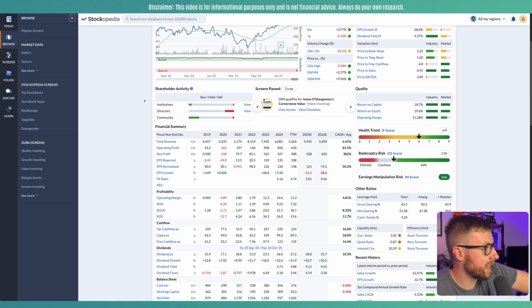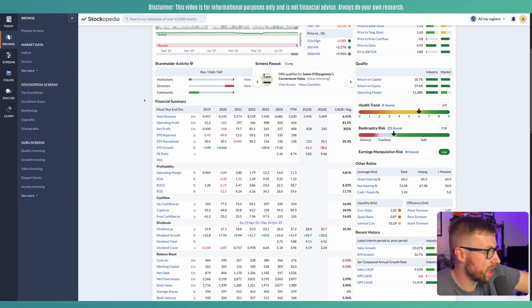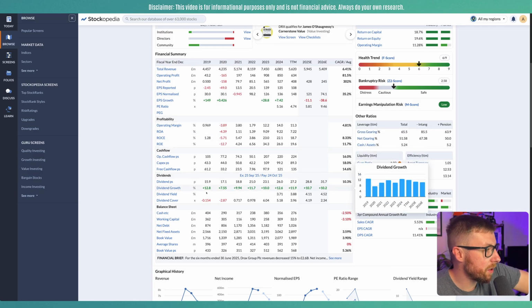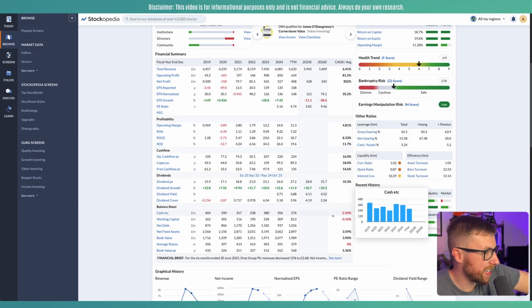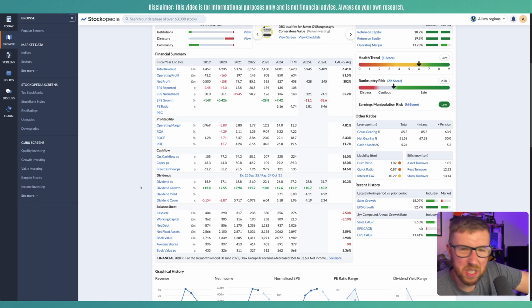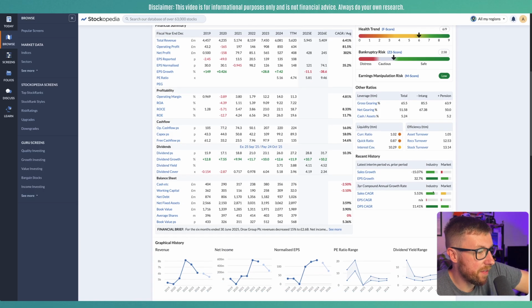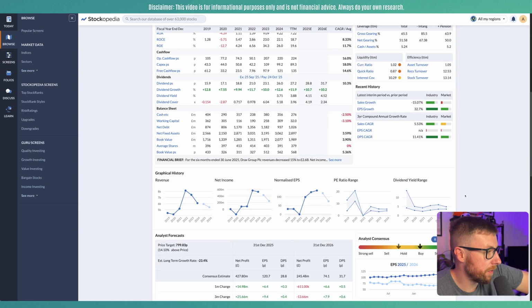But the reality is, here you can see in terms of their balance sheets, financial summaries and all that kind of stuff, it is all looking really good. The only thing you could argue here is maybe the cash has gone down a little bit, but nothing too drastic. The dividends are growing nicely, and they have a nice dividend CAGR of 11.41%, which is pretty damn good. And their sales are compounding as well. So it is relatively healthy.